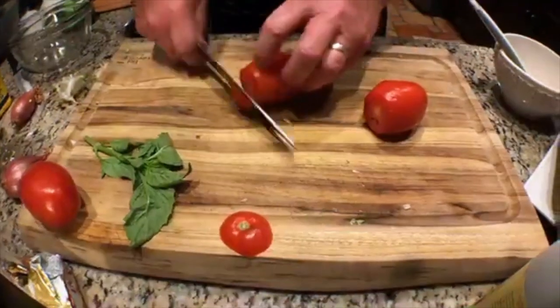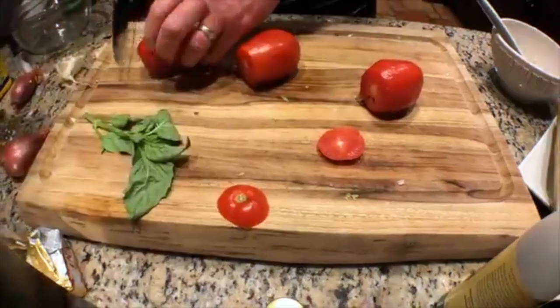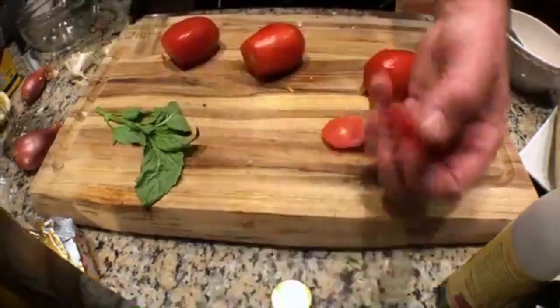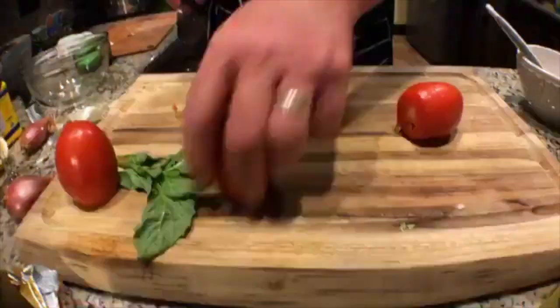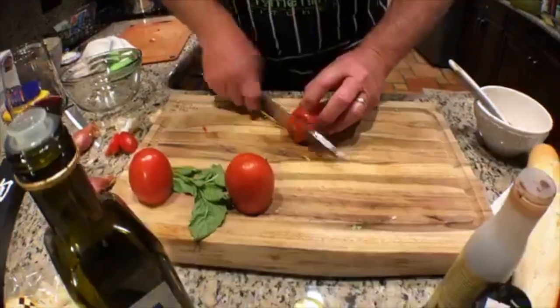We have video. So we're going to make a little bruschetta here. Lori said no tomato paste? Oh, no, there's tomato paste in there. I rub the ribs down after I sear them off in tomato paste before I put my braising liquid on.